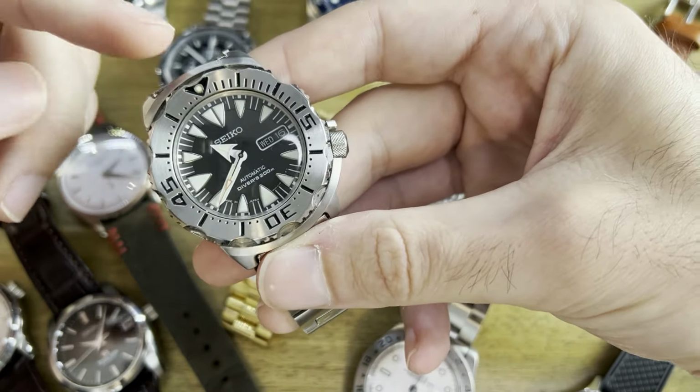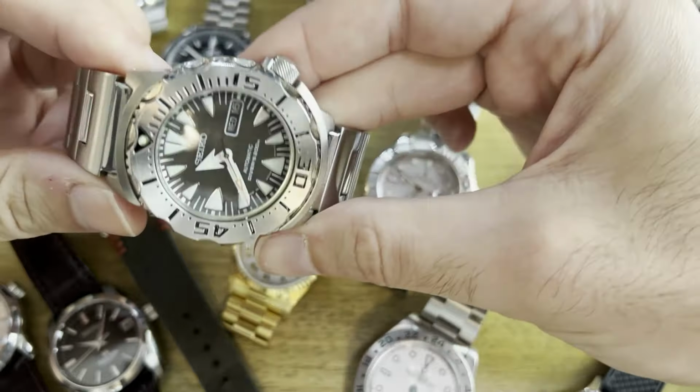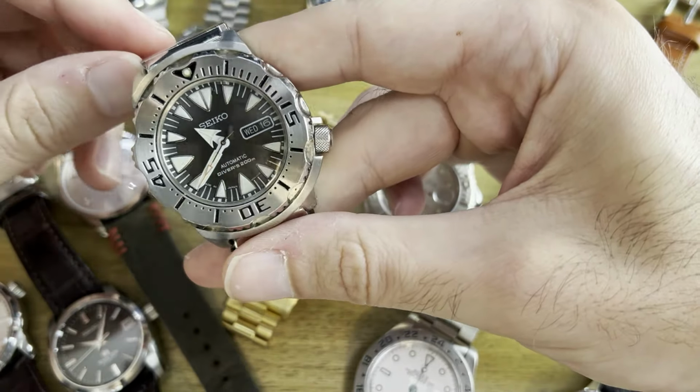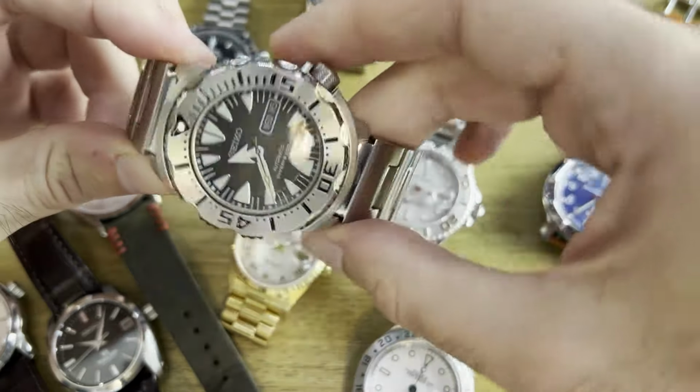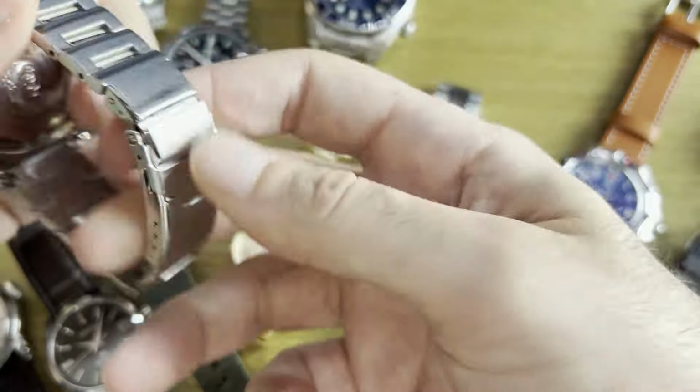Most recently, a couple weeks ago, I did a review on this guy. It needs a service now. It's keeping pretty bad time. Put it on my timegrapher, and it's got really low amplitude. It's in the hundreds, and it's got a pretty high beat error. So it needs to get serviced, but the bracelet on these things is just really fluid.